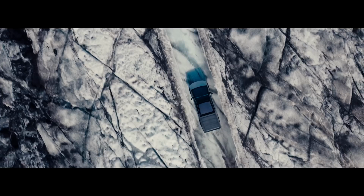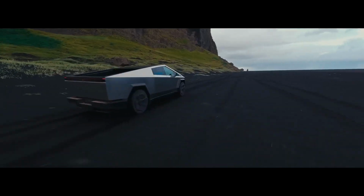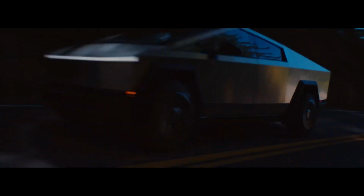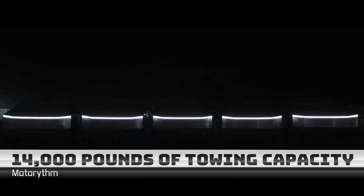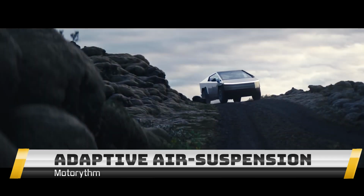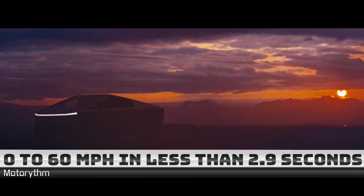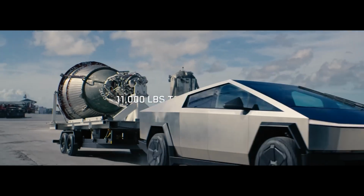On the other hand, the Cybertruck looks audacious, with its exoskeleton body styling and batteries replacing the engine room. Musk took a bold risk in redesigning it and came up with this, which looks exactly like science fiction. The Cybertruck offers unmatched perks, including 14,000 pounds of towing capacity with the tri-motor version, 120 and 240 volt outlets for charging home appliances, adaptive air suspension, hitting 0 to 60 miles per hour in less than 2.9 seconds. Also, its bulletproof stainless steel design looks like a game changer among its competitors.